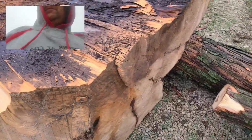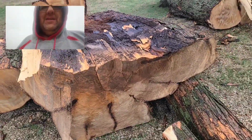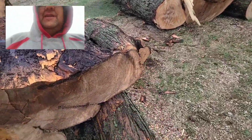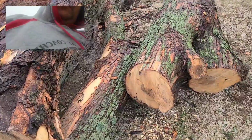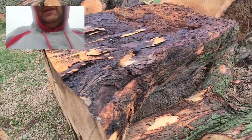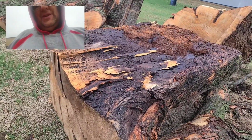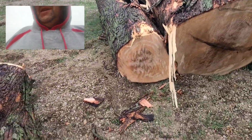This piece here is some of the big stuff where these crotch pieces grew. This has got to be pushing 6 feet with the ear on here. Who knows? I may have to get a bigger saw just to cut through there, or bar. I don't know what I'm going to do with these monster chunks.